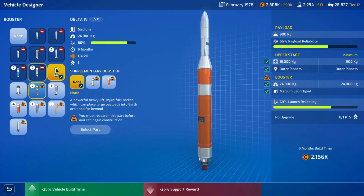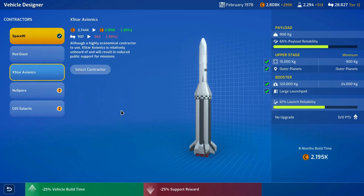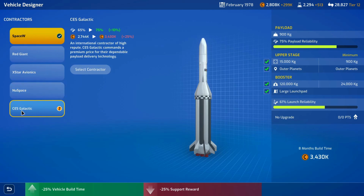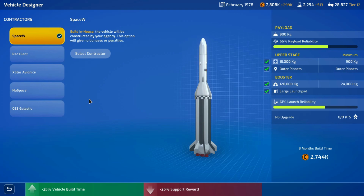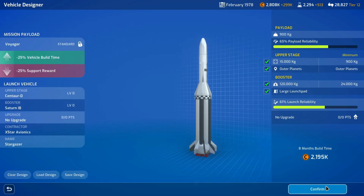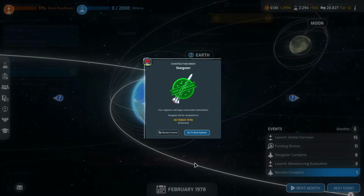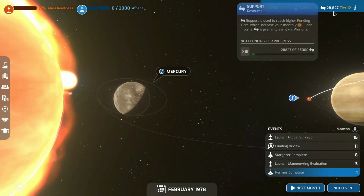No, I don't have. It has to be. Maybe I can make it cheaper. These guys, CES Galactic. They give you a 10% boost to payload reliability for increased cost, which is by far the best contractor ability I've seen yet. Okay, so it costs a little bit more, but you're telling me it's going to work better? I'm okay with that. This one is like the opposite. It's going to be cheaper, but people are going to look at you a little funny because it's cheaper. But it doesn't reduce anything, except for the support you get for the mission. Which we're not exactly worried about anyway. We have plenty of support.